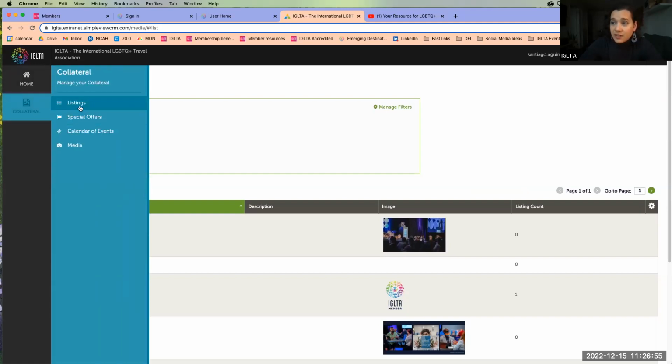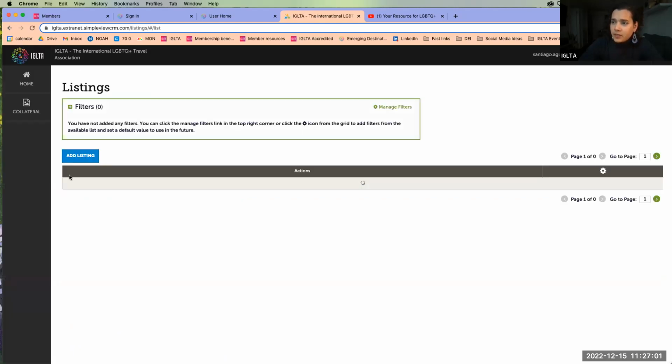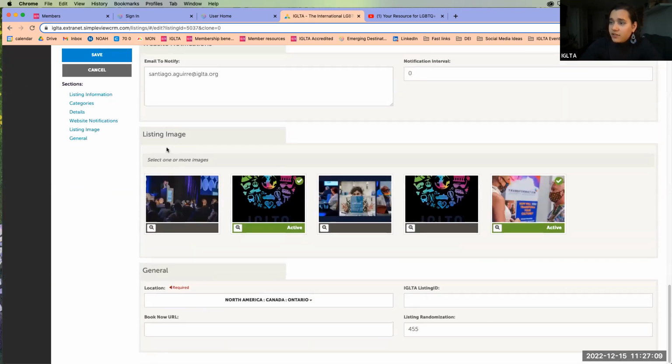So if you want to verify that that information has been added to your listing, we go back to listings, and we can click on preview, or we can click on edit, and we're going to see that in the section that is called listing image, we're going to find all the different images that have been associated. I had deselected these before, but as you could see, the one that I uploaded this time, which is the logo, is active on its own. I didn't have to activate it from here. That means that once you associate it to your listing on the media section, that's already going to be automatically added to your listing, and you don't have to go back to do it.